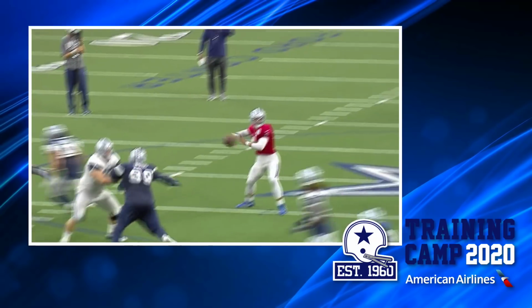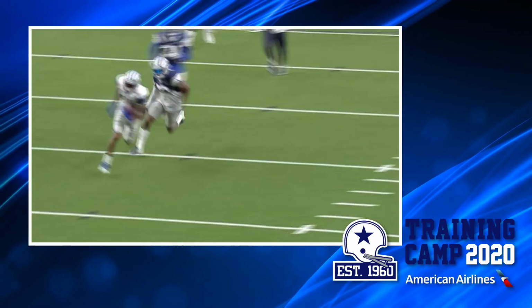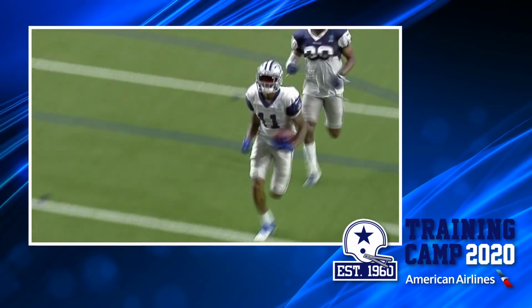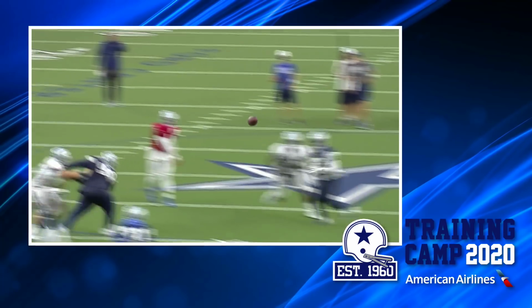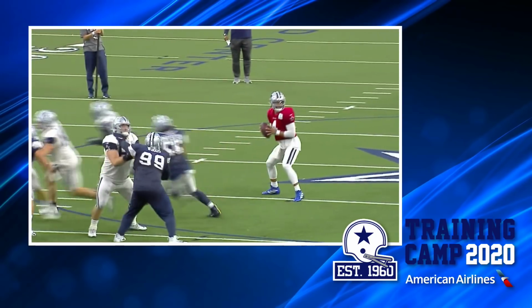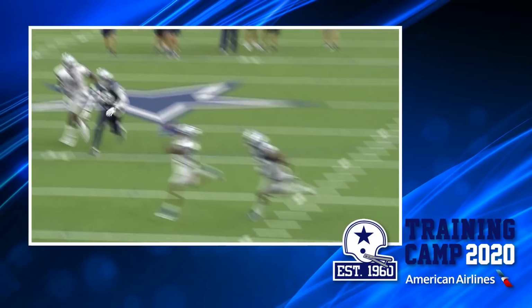And speaking of Cedric Wilson, how about another dart from Dak Prescott, finding Cedric Wilson over the middle in a slant, beating Darryl Worley, 40 yards to the house, untouched for Cedric Wilson. Along with Noah Brown, he just continues to make plays.